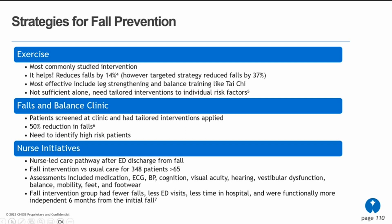And of course, nurse initiatives. So that's where you guys come in, care coordination. They've done a study where they looked at nurse-led care pathways for patients who were discharged from the ED after a fall, and they found that those patients were less likely to be in the hospital a long time. They were functionally more independent 6 months after their fall. They had fewer ED visits. So you guys know this already because this is your bread and butter. Your interventions, your supportive care for patients, it makes a difference and it changes their outcome.